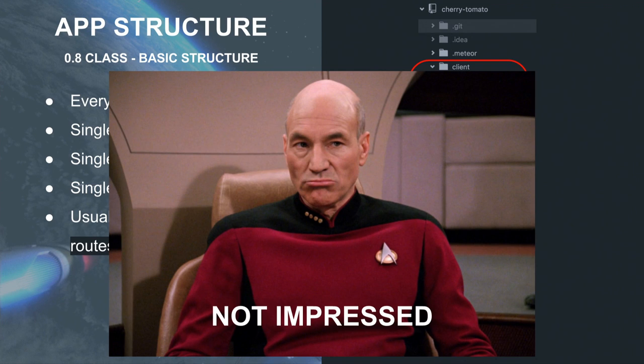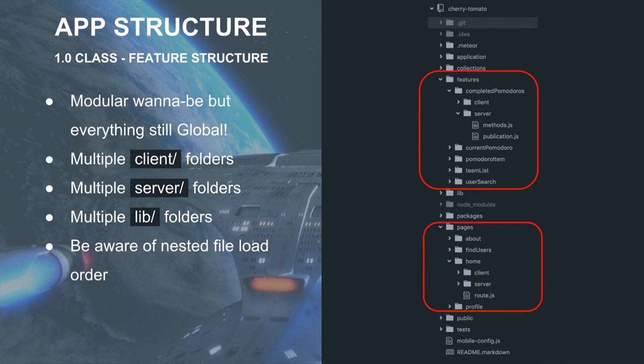So let's see if we can impress Picard here. So we tried to move a little bit more to the professional way. And so in our 1.0 class, we moved to a feature kind of structure, where we wanted to be modular. But it was a modular wannabe, because still everything was global. But now we got more familiar with the Meteor stack and everything. We found out we can have multiple client folders. We can have multiple server folders. We're not locked into one.